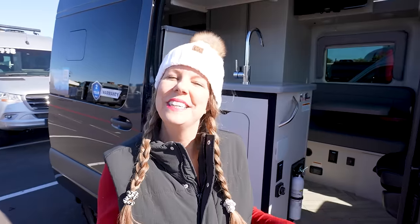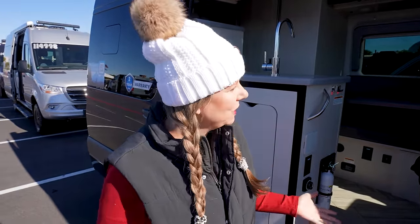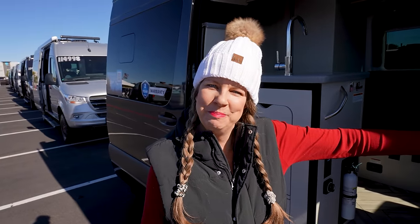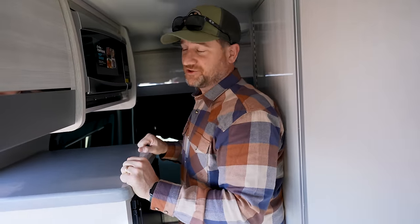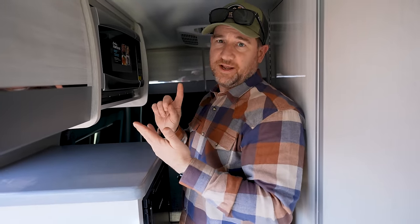All right, so the next one is a Thor Tranquility 19L. It is a 2023, and the L, I think, means lithium, doesn't it? Nope, that's just the layout. I mean, this means lithium. That's true. All right, well, it's $114,000. Let's check it out. Now, it's about $20,000 cheaper than the Integra, the Tiffin, and the Revel.